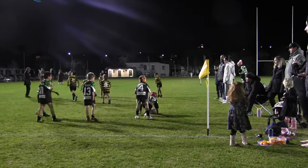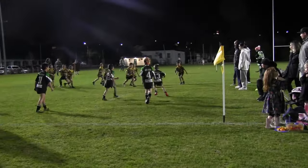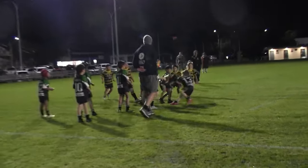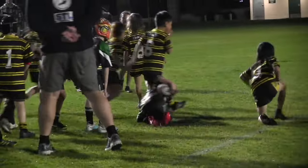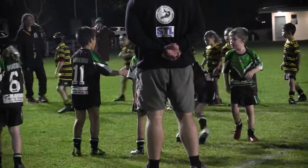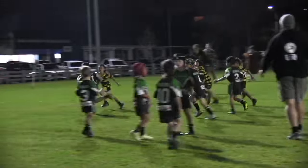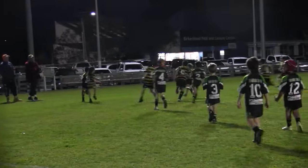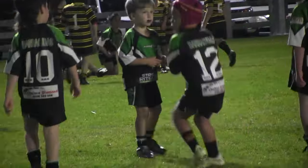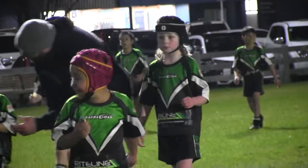He's gone up over the halfway line for East Coast Bays now. From four into dummy half. Gets it out to the left hand side, out to 13. 13 races away. Nice tackle made. It's 11 out of the ball now, going down that left hand side. He scores in the corner, so a nice little score. Try scored by number 11, I think it is, for East Coast Bays.